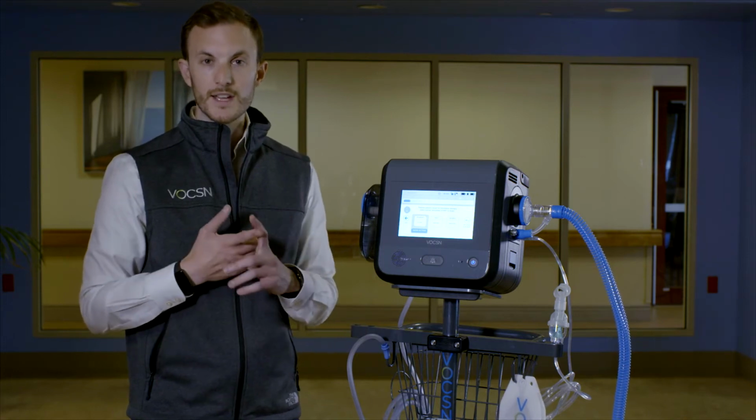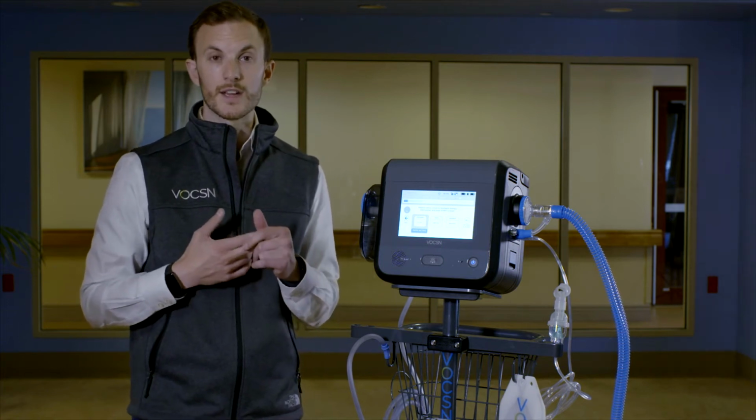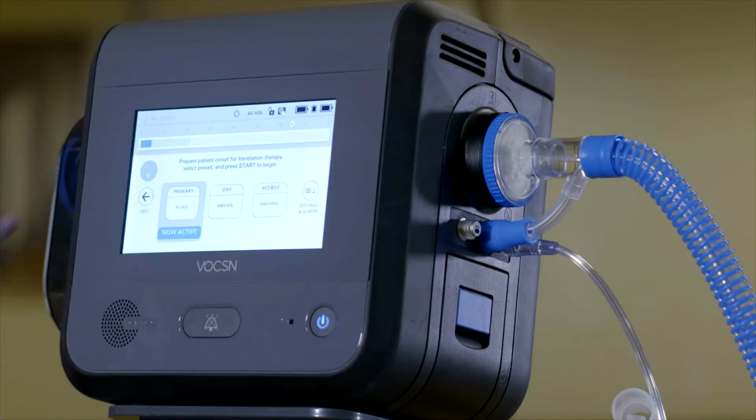VOCSN works for non-invasive ventilation, so that could be a mask or nasal pillows. It also works for invasive ventilation with a trach. It also works for mouthpiece ventilation. All of the modes and settings that you're used to using on any other ventilator, VOCSN can also do those settings.